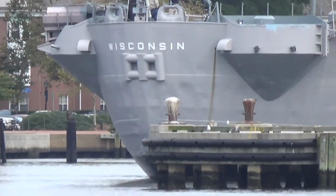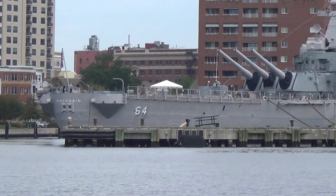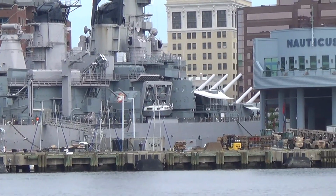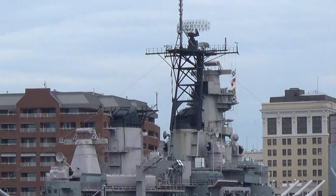USS Wisconsin, a battleship. Yeah, USS Wisconsin right there. That's pretty cool. Probably some 16-inch, 15-inch guns. That's old school.